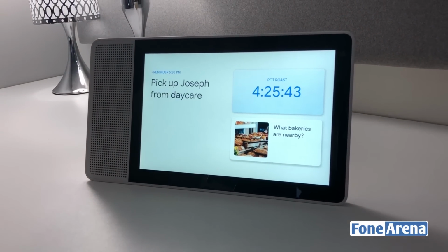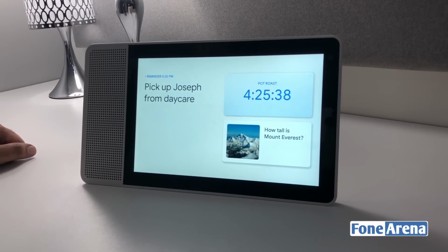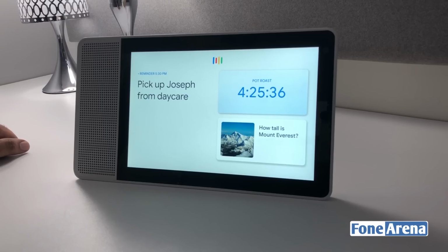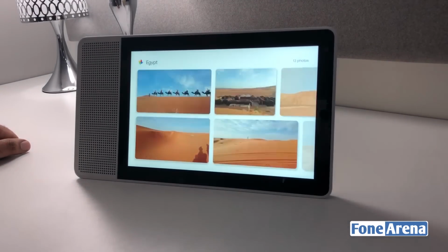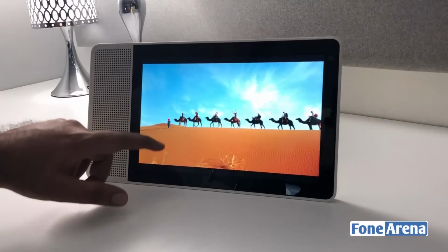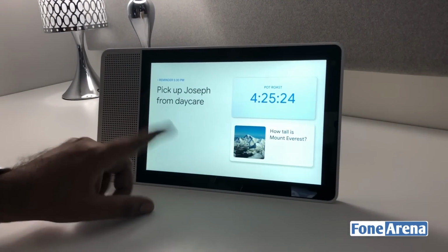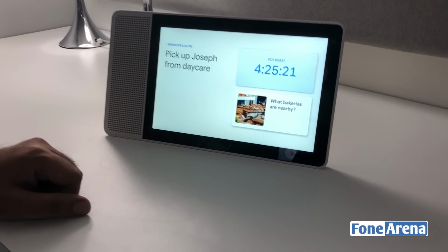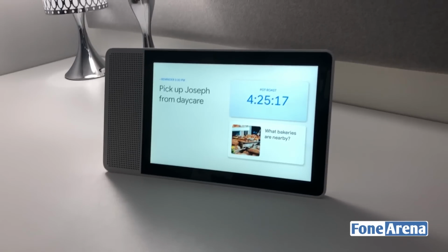And I'm going to be asking something about my photos from my Egypt trip, which is a demo setup here. Hey Google, show me my photos from Egypt. Showing your photos of Egypt. So it's pretty cool. You're getting the photos from your Google account over here. You can go through them, and it's a pretty nice way of looking at your photos if you want to look up something easily with the command. And it's a nice large screen as well on this smart display.